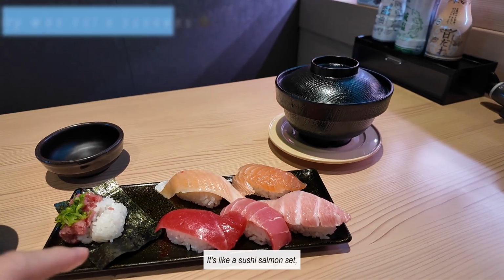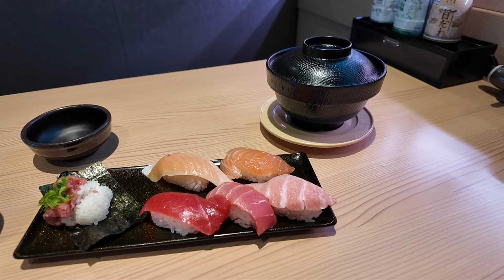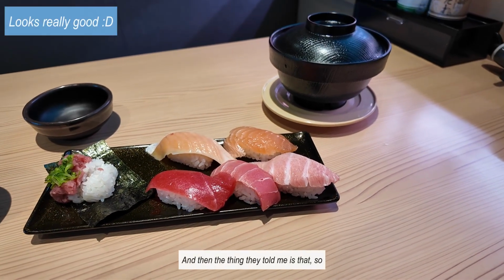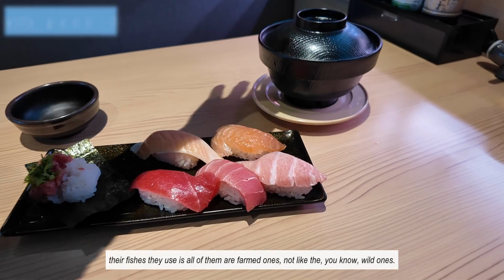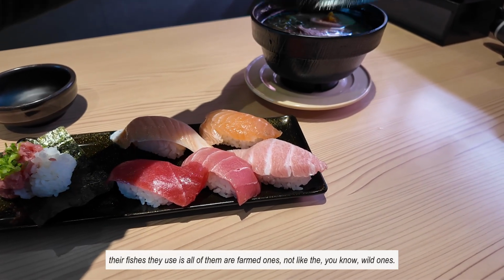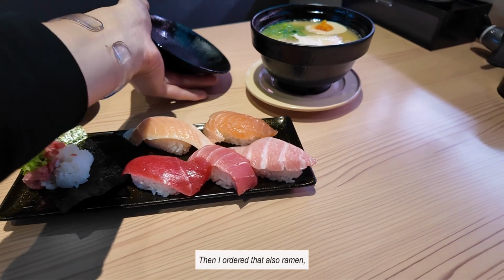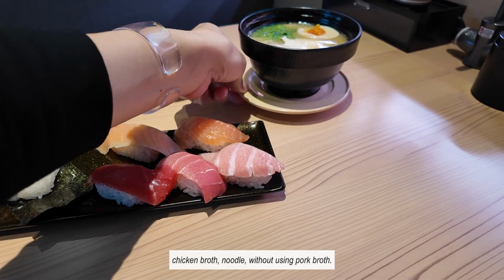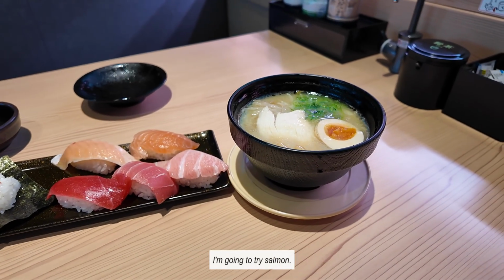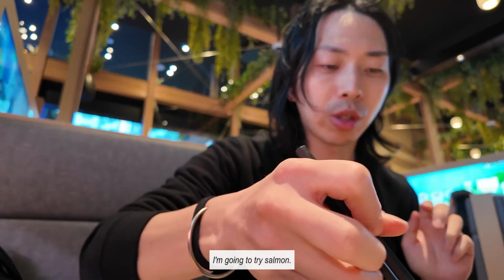So these are the things I've ordered. It's a sushi salmon set, and it includes otoro. Looks good though. They told me that all the fish they use are farmed ones, not wild ones. I also ordered ramen, paitan noodles made without using pork or broth. I'm going to try a salmon.